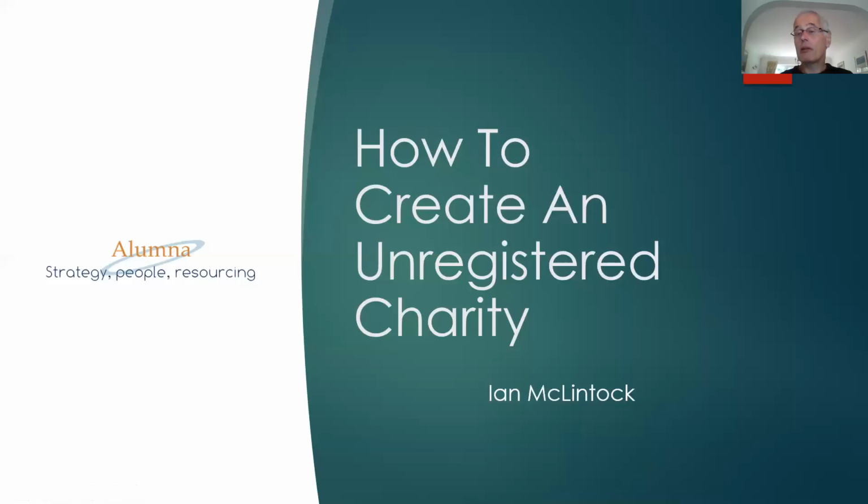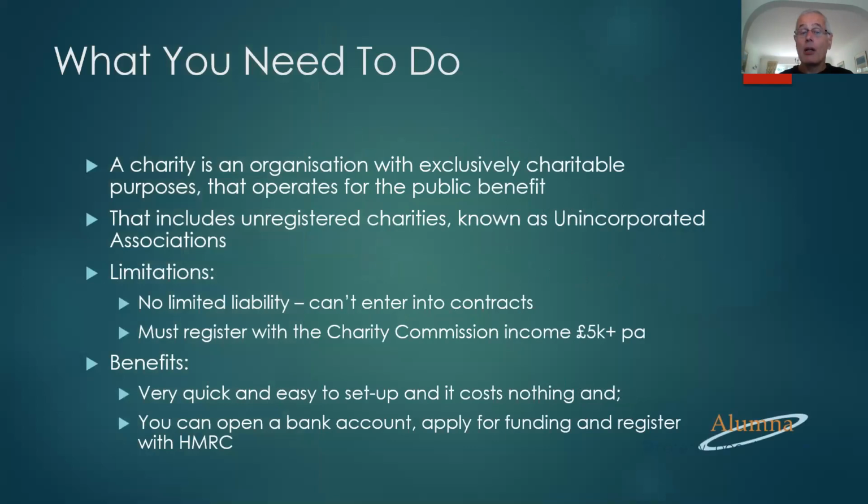Many people think that to be a charity, you must be registered with the Charity Commission. That's not actually quite correct. A charity is an organisation with exclusively charitable purposes that operates for the public benefit. And that includes unregistered charities, known as unincorporated associations. There are believed to be about 100,000 in the country.